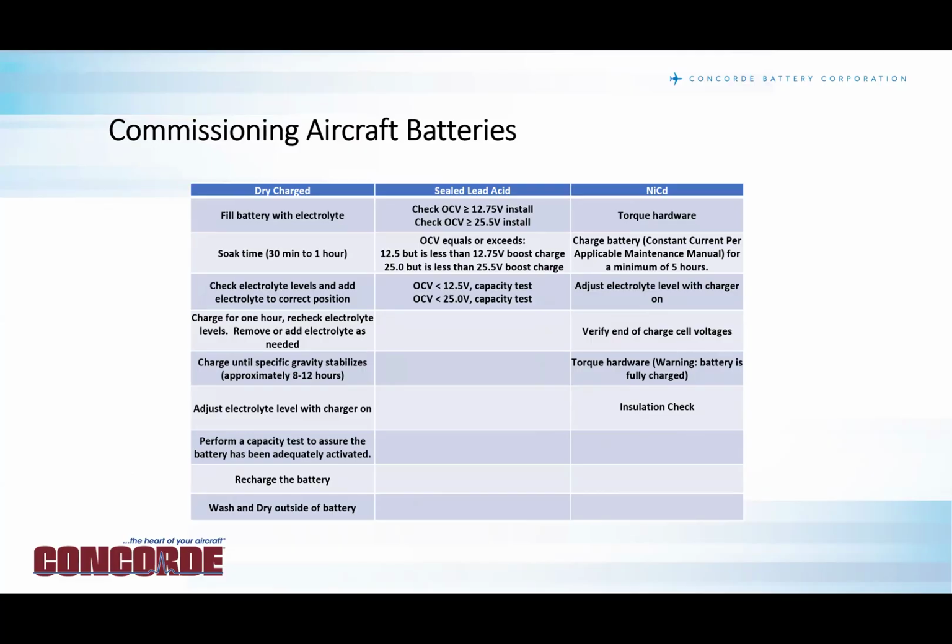On a dry battery, with a chart made up here, you fill the battery with electrolyte. You let it soak for 30 minutes to an hour. You check the electrolyte level and add electrolyte to the correct position, just slightly above the plates. Charge the battery for 1 hour, recheck the electrolyte level, and remove or add electrolyte as needed. Charge until specific gravity stabilizes, approximately 8 to 12 hours. Adjust the electrolyte level with the charger on, making sure it's at the right level. You perform a capacity check to assure that the battery has been adequately activated. Then recharge the battery, wash and dry it.